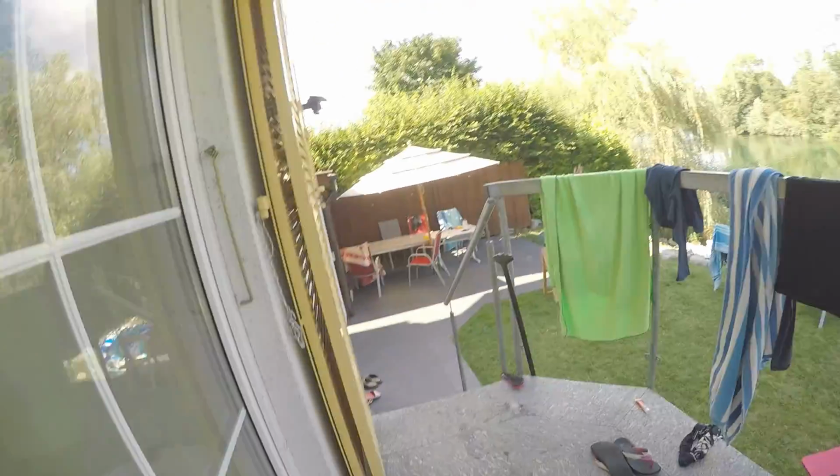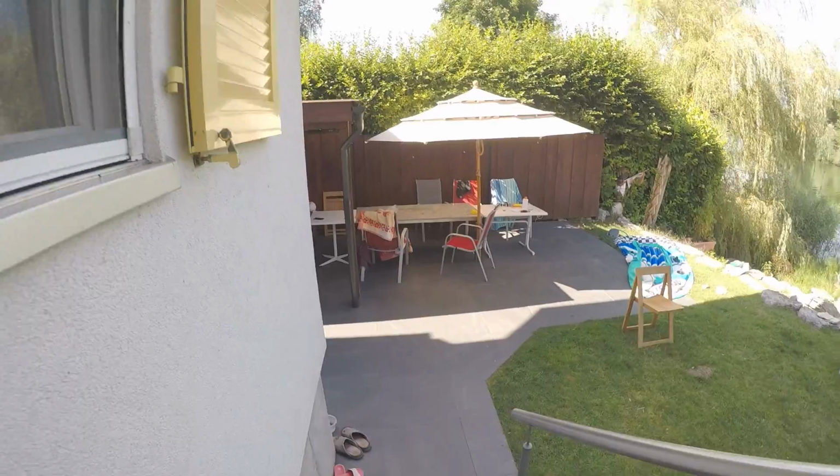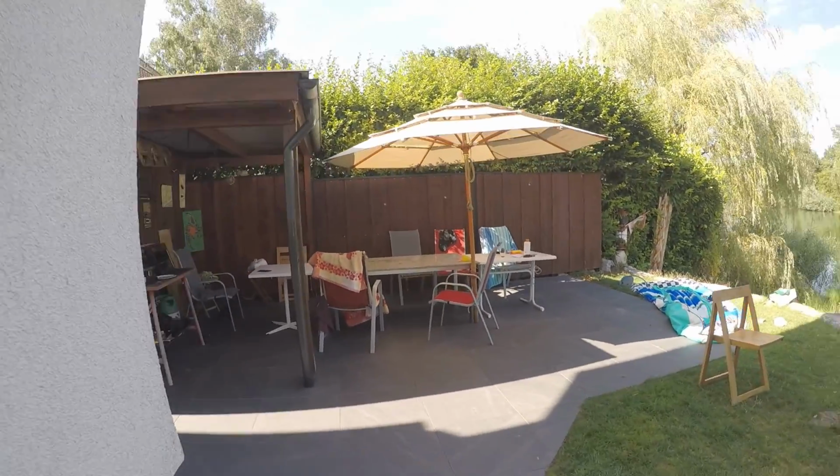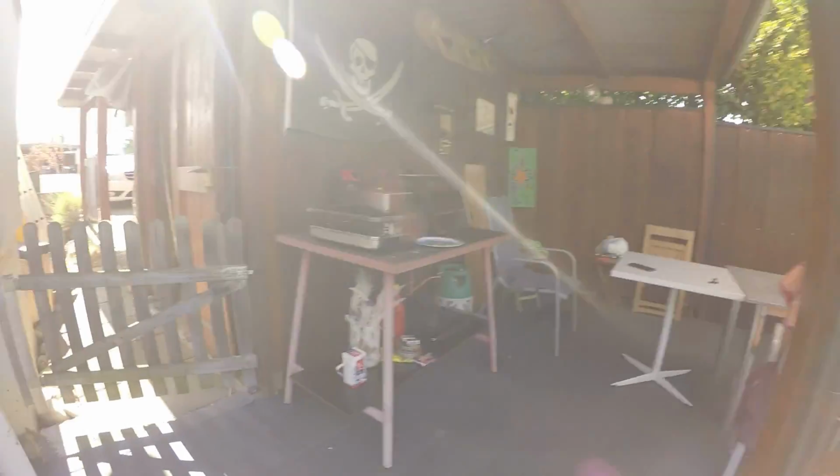And we're back to the living room. Okay. Now we go out. And we see everything. And here's the backyard again. That's the other dining place where you usually eat outside.